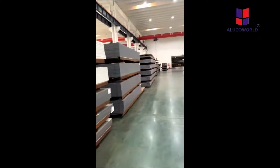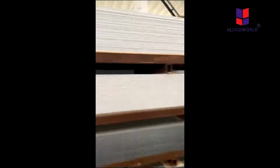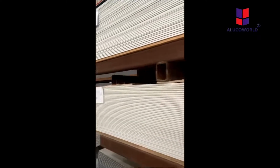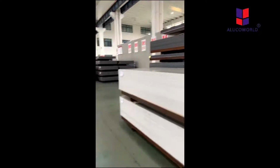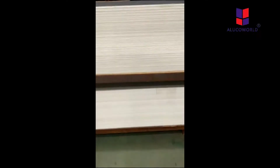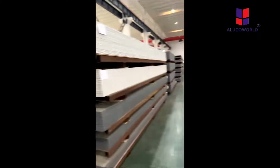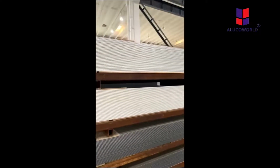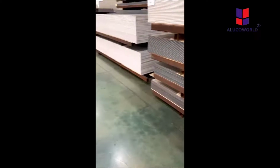So you can see our stock. We have many very good stock. You can see this is fireproof panels. Mongolia country likes to buy fireproof aluminum composite panels. How to see which is fireproof? You can see fireproof has a white color plastic core inside. Okay, white color plastic core is fireproof, and black color is common plastic core.